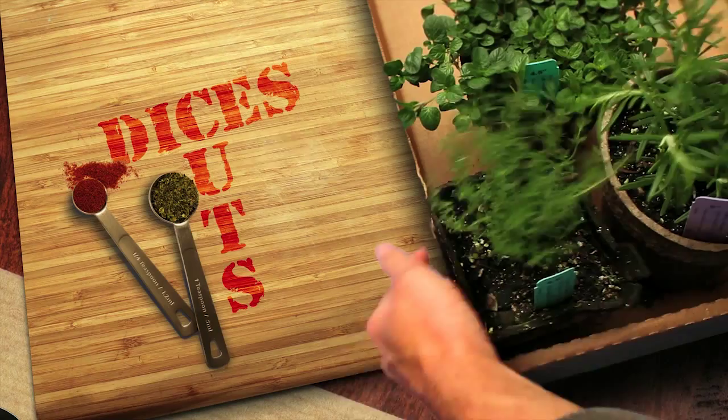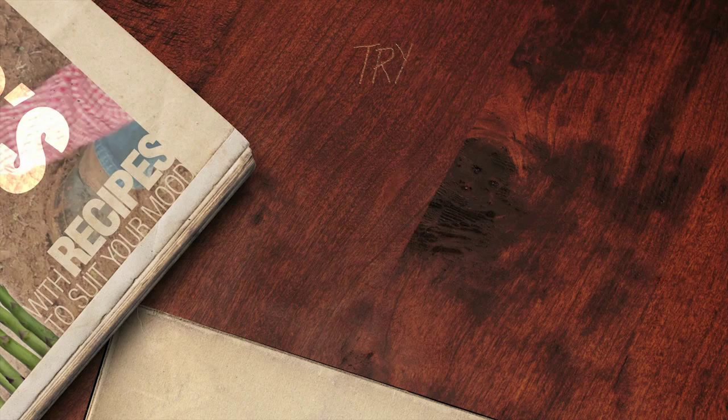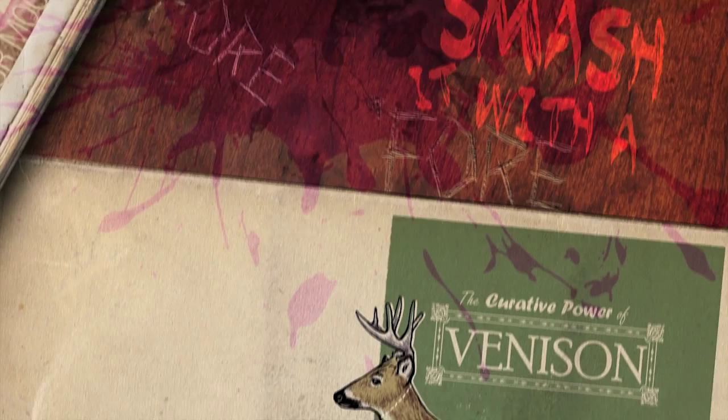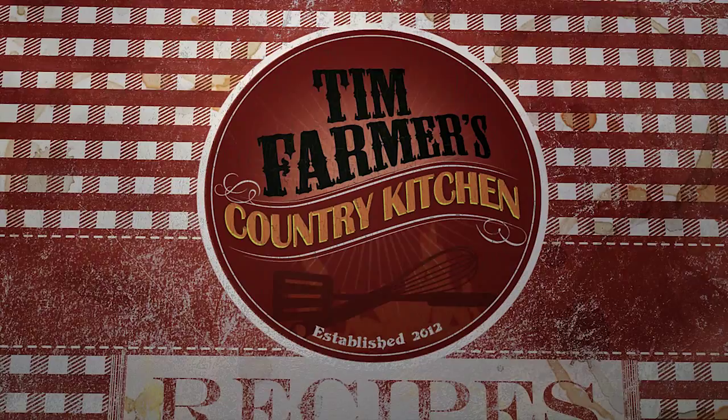Spices, slices, cuts and dices, gonna slash your grocery prices right here in Farmer's Kitchen. Help you grow your garden good with recipes to suit your mood. Try some grub you've never tried before. Smash it with a wooden mallet, gonna educate your palate right here in Farmer's Kitchen. In town, Farmer's Country Kitchen. Cook something good now.